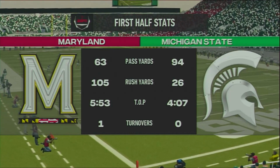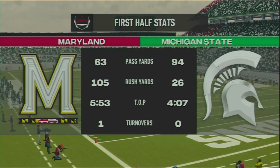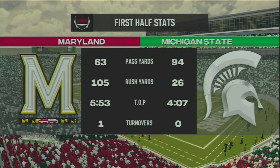I can only hope that Nessler and Herbstreit will bring the same type of intensity to their call of the second half that David and I brought to the halftime show. Of course, they always do. That's it for us here in the studio. Time to get you back out to the guys for the second half.